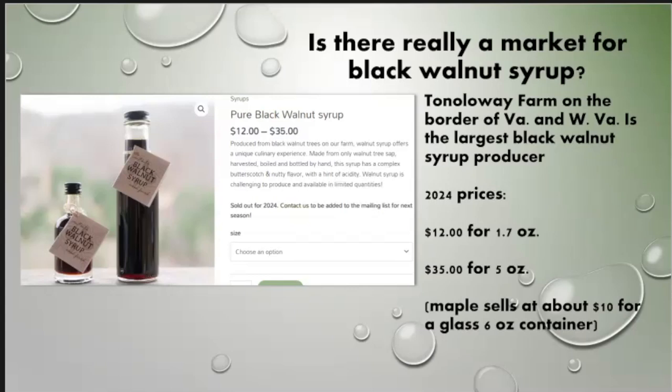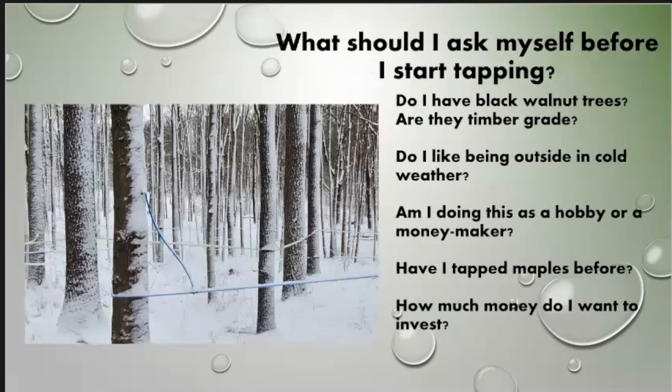And in Indiana, a 1,500 tap operation would be one of the larger ones. Most of them are smaller than that. Okay, so some of the things to ask yourself: are you doing it as a hobby or a moneymaker? Have you tapped maples before? Maples are easier because it's just a lot more sap and the process is simpler.